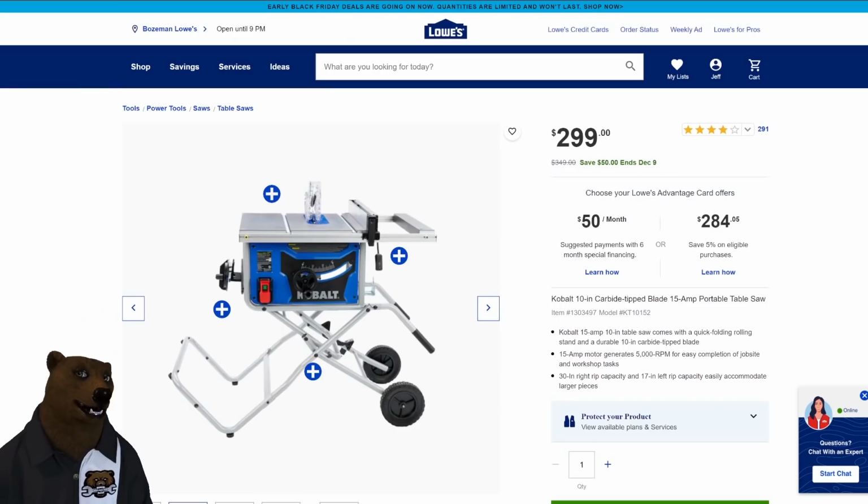Now, Cobalt's got their saw down to $300. It comes with a stand. This is more of a compact. This is not a full-size table. There's no outfeed, none of that other stuff. It's a decent saw. I've heard mixed reviews. I've never heard anybody say it's terrible, but I've heard lots of people say it's not as good as they were hoping for.